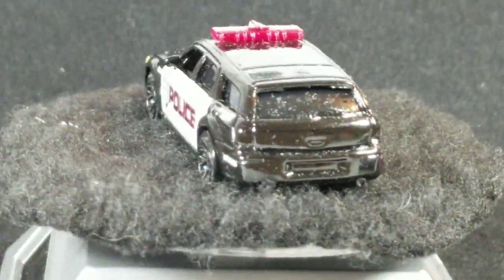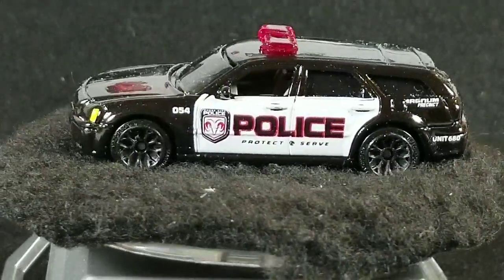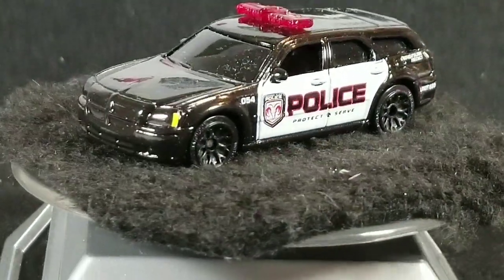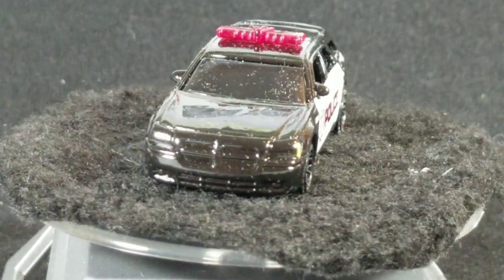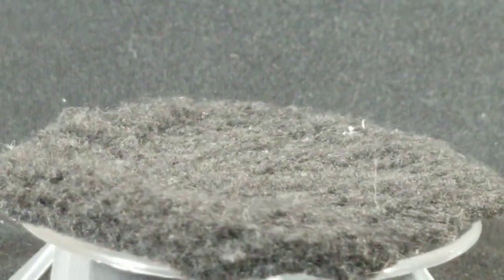There's another Magnum, a little bit dusty, police version. The other one was Sheriff. This one says Police. Another cool one. I don't think Hot Wheels makes a Dodge Magnum. They had a tuned version.